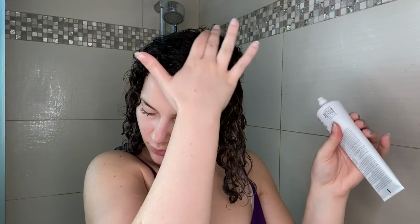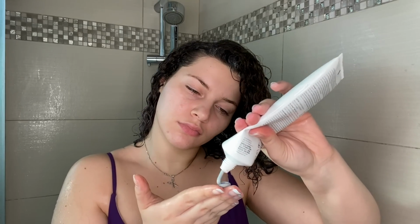It is formulated with a refreshing blend of tea tree, peppermint, and spearmint oils to hydrate, nourish, and soothe and instantly cool your scalp. For best results, you do want to use this on an exfoliated scalp. It says to use after the exfoliating scalp shampoo from Briogeo, which I really love. But I just went in and exfoliated with my scalp massage brush, and she did the trick.